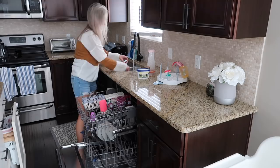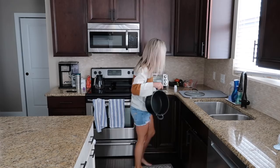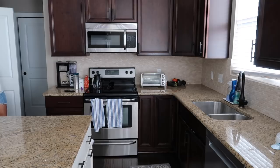So I got started by making my bed and then I wanted to clear off the living room floors and the kitchen countertops and all of that. Just put everything away before I got to some more deep cleaning and decorating.